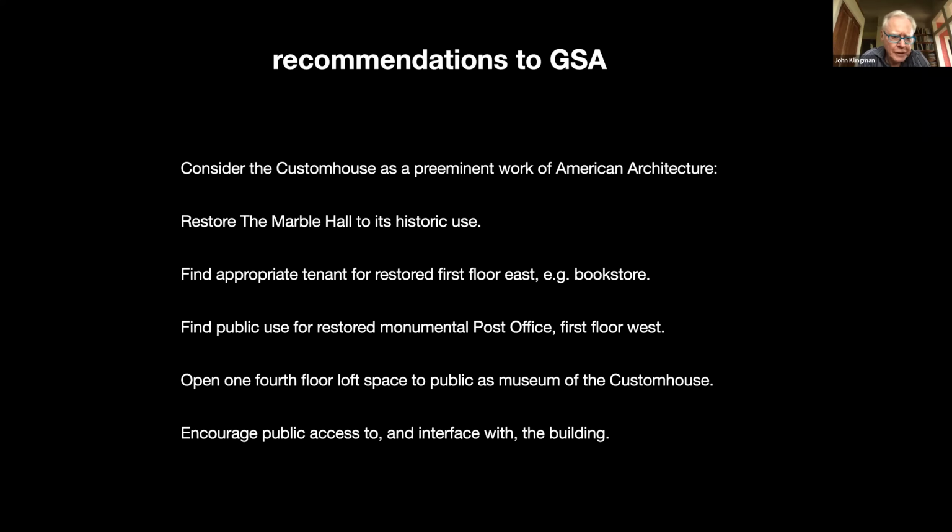On the other side of the first floor, that original main post office for New Orleans needs to be a public space somehow. And I don't know what the program is, but I hope that everybody who sees this presentation might think what a possible program for that space should be. It certainly can't be just offices for federal office workers.